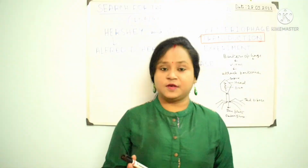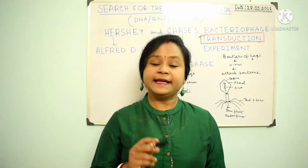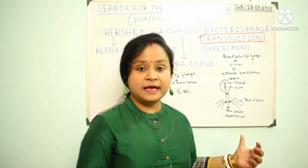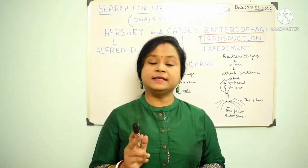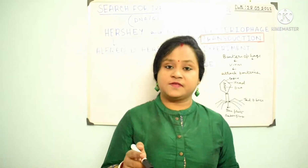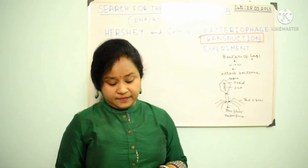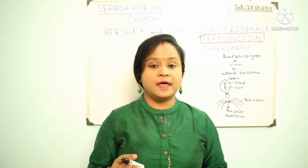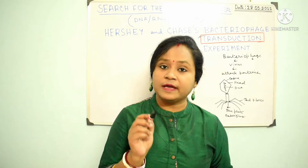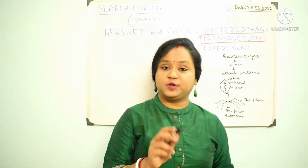T2 bacteriophage can reproduce within a living cell. T2 reproduces by invading these E. coli bacteria and using the bacterium's molecular machinery to make more viruses. Prior to discussing this transduction experiment, we should know how this bacteriophage can invade Escherichia coli and use its molecular machinery.